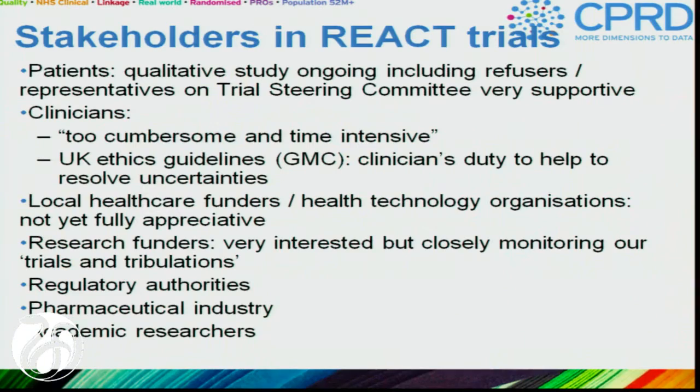So stakeholders, I have to speed up a little bit, but the key stakeholders are the patients and the clinicians. We have patient representatives on the trial steering committee who are extremely supportive, and we're doing work on trying to get feedback from patients. One of the challenges we've had is we want to interview patients who refused participation, and convincing the ethics committee of how to do that was a very interesting challenge. I hope we will be able to get patients who refuse.